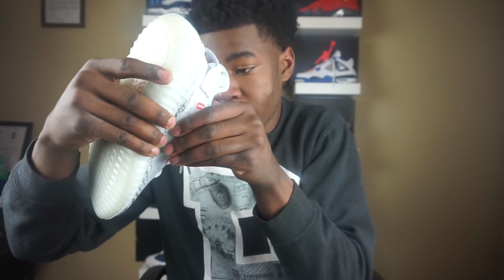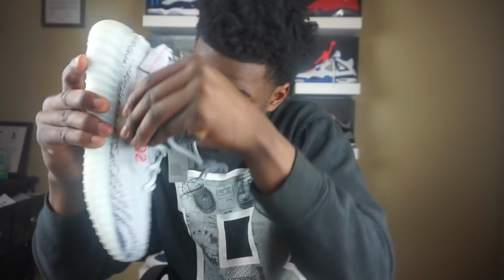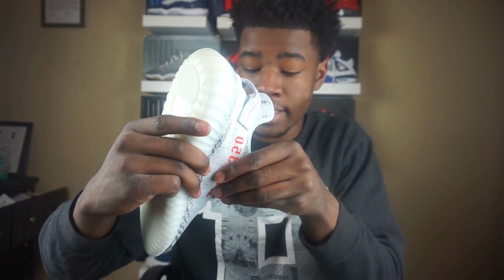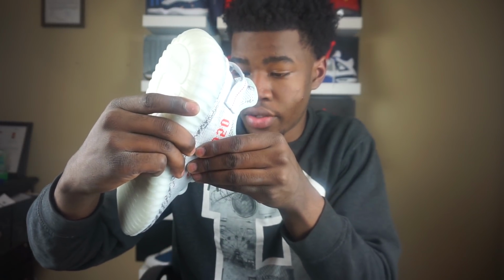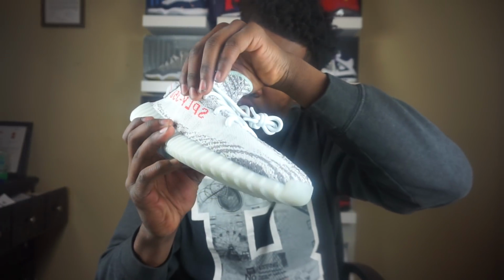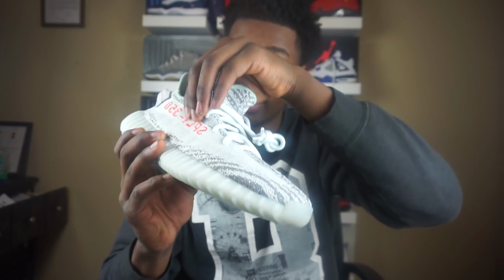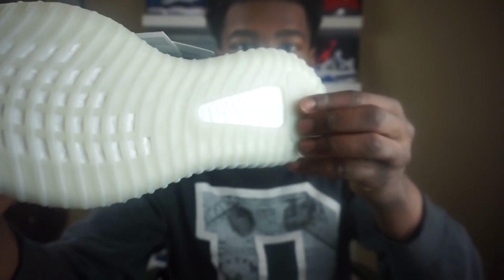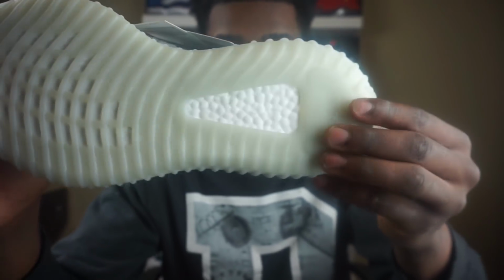Excellent. Make sure the UPC numbers match. Oh yeah, it's correct in there. Also, one other thing you gotta check is on the size tab, you gotta make sure the font is correct. It line up. Check the boost on the inside, but you also check the boost on the outside. That is also firm, and the boost is well rounded, as y'all can see.